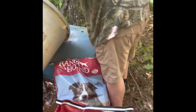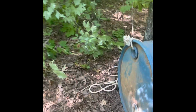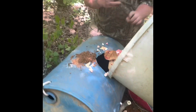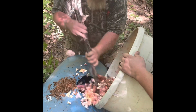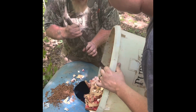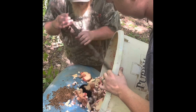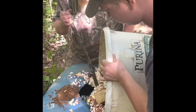I like to take bacon grease and mix in anise or vanilla. Those two are really good. You literally just take a bottle of vanilla, imitation vanilla works just as fine, and just dump it in a gallon of your spent cooking grease. Like I said, we use bacon grease.